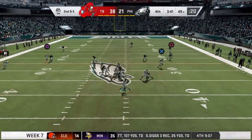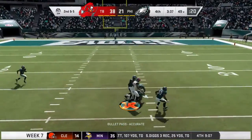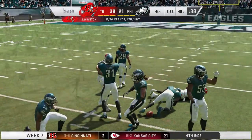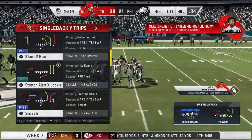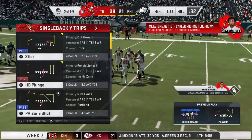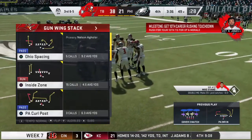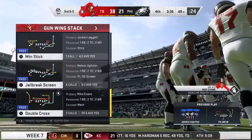Off the play fake, Winston. And that's going to be incomplete. A lot of contact, no call, and it's 3rd down. The beauty of being able to play a zone defense when you can sit back and see the ball coming out of the quarterback's hands, guess what? It creates a lot of confusion, kind of a muddle in the middle of the field where you can go make a play on the football.